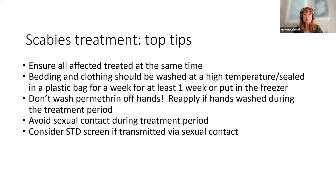However, when I spoke to this patient, I remembered the golden rule of always asking, what did he do with the cream? He'd actually only applied it to the areas where he thought were the burrows. So I asked him to contact his GP again, get some more, and talked him through it: you'd need to treat your whole body and then repeat the treatment.